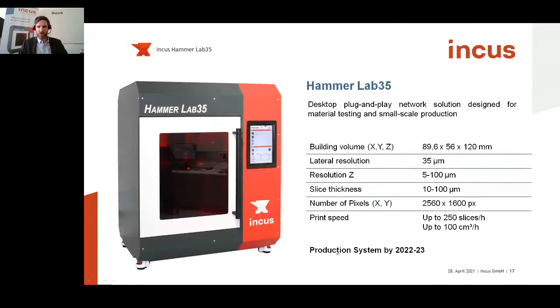We will come up with a production system with roughly 200 × 200 in the following years, and we will update on that. But we think this laboratory system is a good way to start the material development, get used to the LMM manufacturing process, and then upscale.